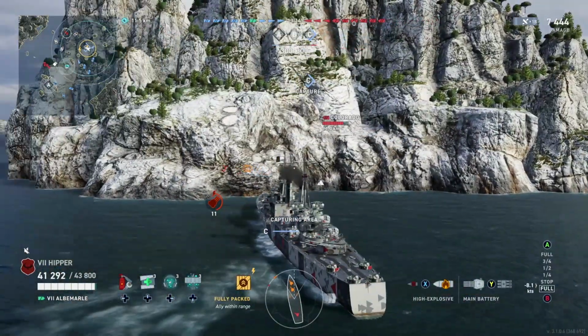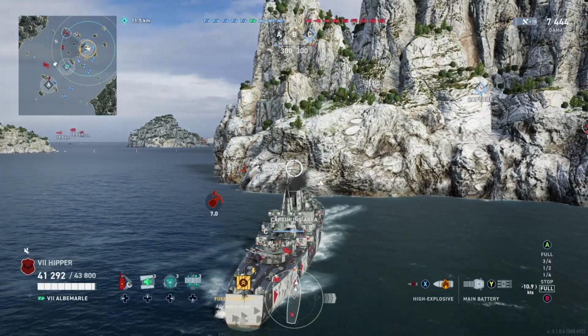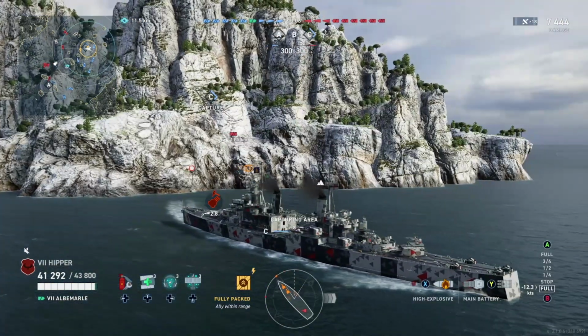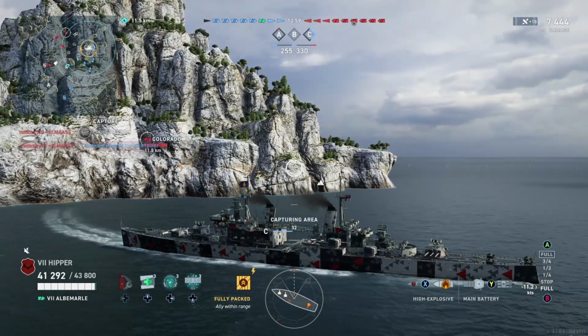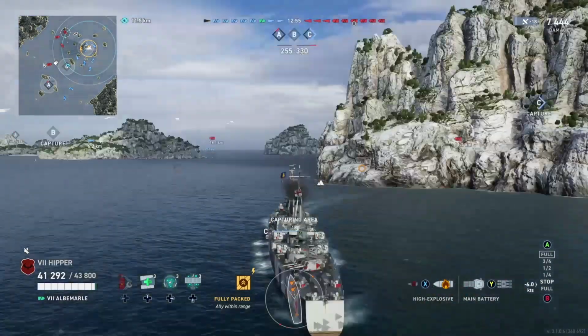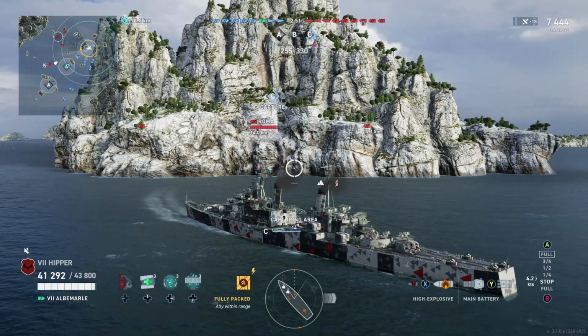So yeah, if you research this cruiser and your first worry is thoughts about overmatching and what battleships you can bow tank and which battleship you can't bow tank, then either this cruiser is not for you, or you should definitely not put an agile build on it, because that just won't work.